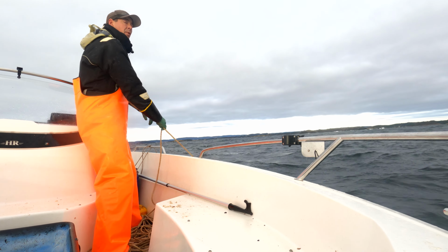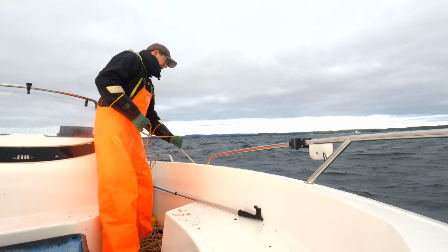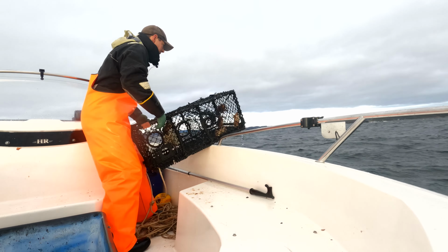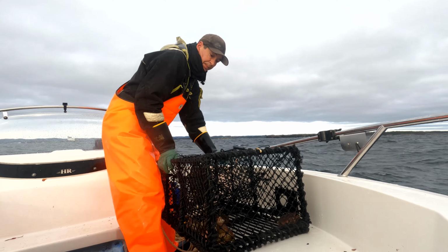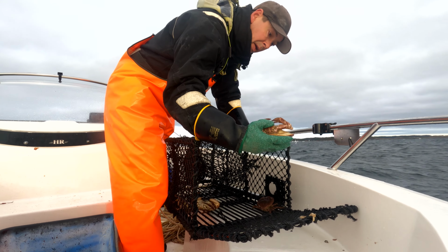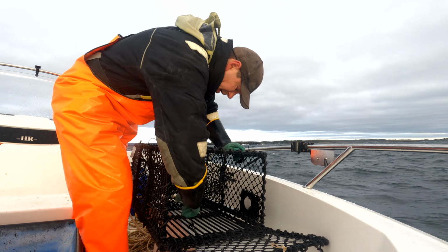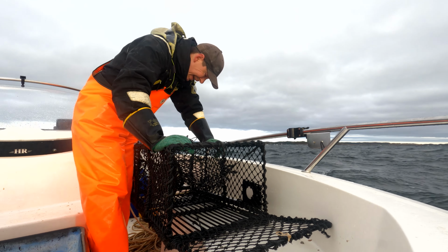Okay, coming up on pot number six. Oh man, there are some big swells here today. Nope, only some crabs. Huh. Better luck next time. Okay, off to the next one.